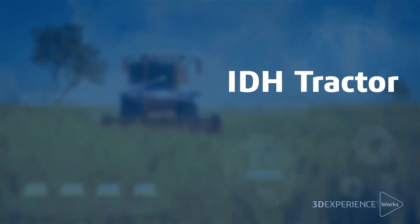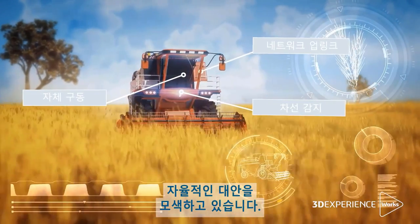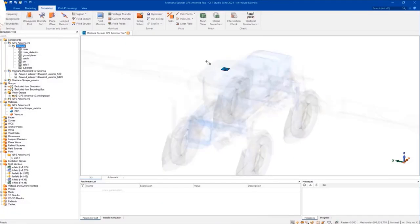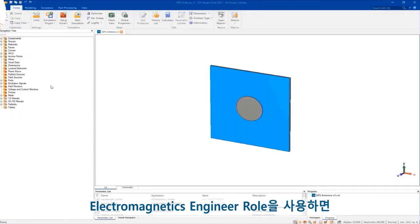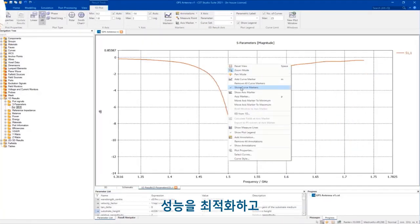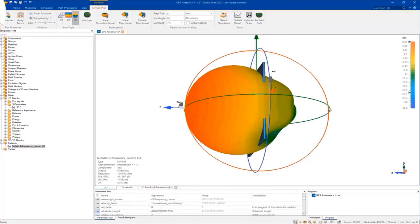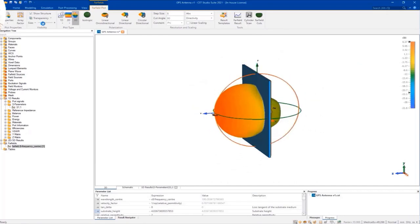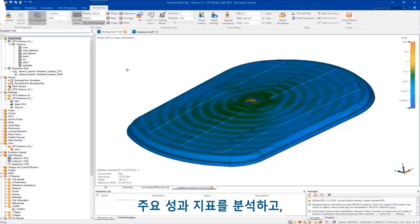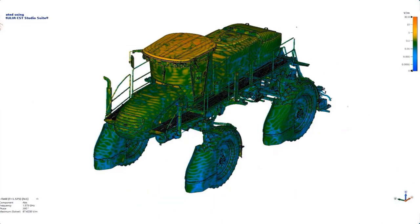Here's another example. Being a market leader, IDH tractors are pursuing autonomous alternatives which require the integration of electromagnetic components. With the electromagnetics engineer role, virtual testing can be performed to determine the best antenna placement to optimize performance and reduce the electromagnetic compatibility risk. Engineers can easily track simulation data, analyze key performance indicators, and organize results on dashboards for enterprise-wide collaboration.